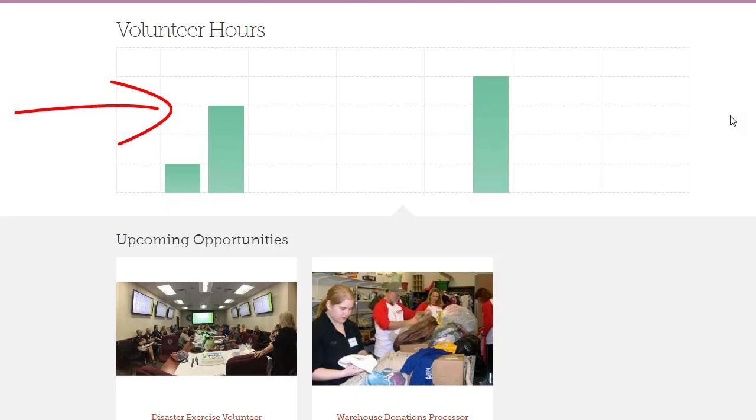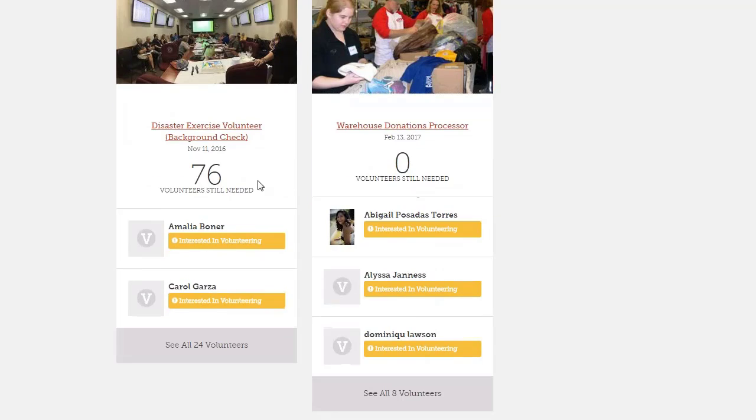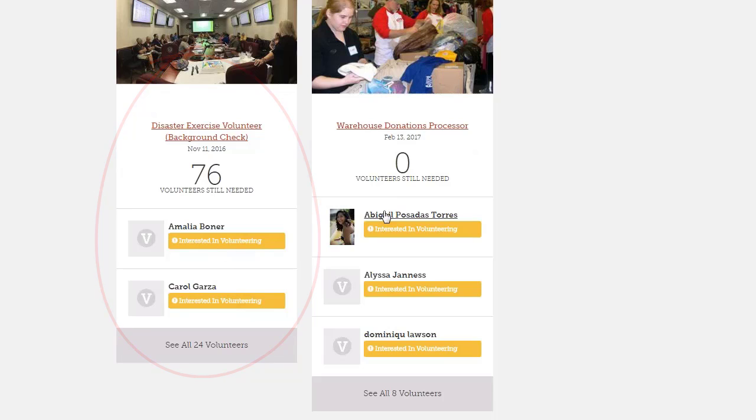So as you begin using Volley more, you can kind of see where are we at, how are we doing compared to last month, and that gives you a chance to monitor your progress at a glance. Also, below there, you will see your next 1, 2, or 3 volunteer opportunities and where you stand. So in this case, we have 24 volunteers who have expressed an interest in this opportunity. We'd requested 100, so we still need 76, and there are 2 who have an interest in volunteering that we haven't responded to yet.